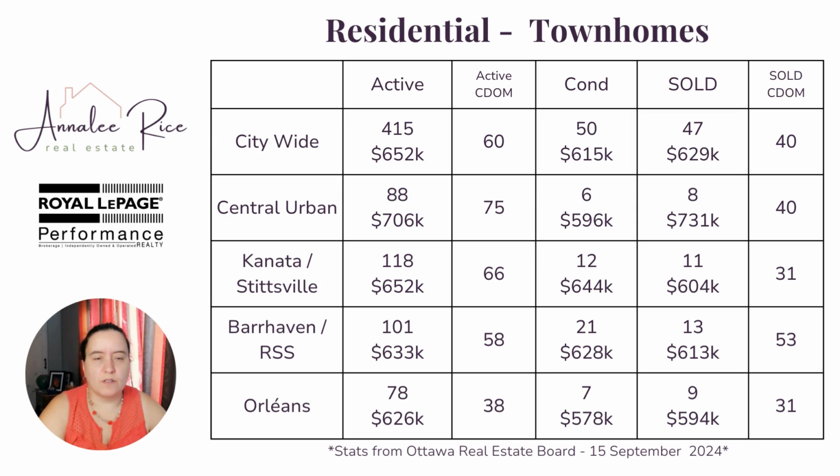This is the full data for the townhomes, and you can notice here that the cumulative days on the market for both active and sold are lower than what they are for the detached, and that is normal. We typically have a quicker market for the townhomes, ranging between 30, up to 53 for Barrhaven Riverside South.